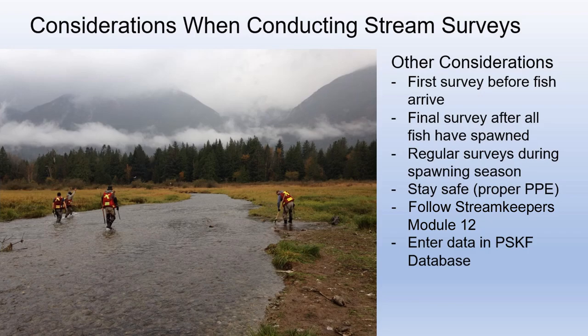That said, we do live on the Pacific coast. Weather is an issue. We get blowouts, we get bad weather, and so we recognize that we can't always get in regular surveys throughout the spawning season. And compound with the fact that there's logistics with getting people to the stream, especially with volunteers, we know that weekly surveys might not happen. Please don't give up. Please keep surveying. But just as an ideal, we work towards what I've put in the first three bullets here.